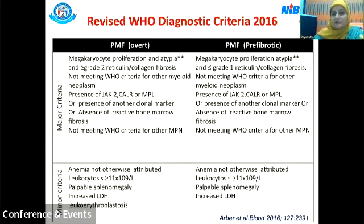The two features which distinguish between the prefibrotic and the overt phase of myelofibrosis are the absence of leukoerythroblastosis from the peripheral blood and a lesser degree of fibrosis, that is grade 0 or less than grade 1 reticulin fibrosis, in the prefibrotic phase of myelofibrosis. Another feature which is now included in the major criteria of the diagnosis is the presence of the driver mutations, that is JAK2, CALR, or MPL.